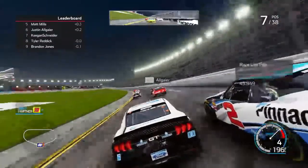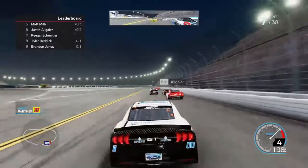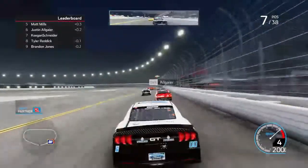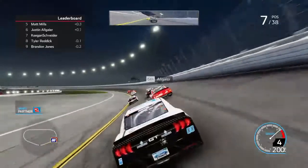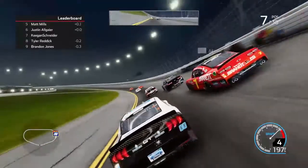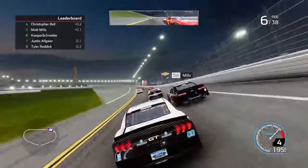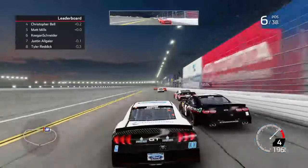4 laps in, we're up to 7th despite starting 36th. So 31 spots gained in the first 4 laps of the race. How crazy is that? And now quickly to the inside here on Allgaier. And we're going to pass him easily. And now off of turn 2 to the inside of Matt Mills.